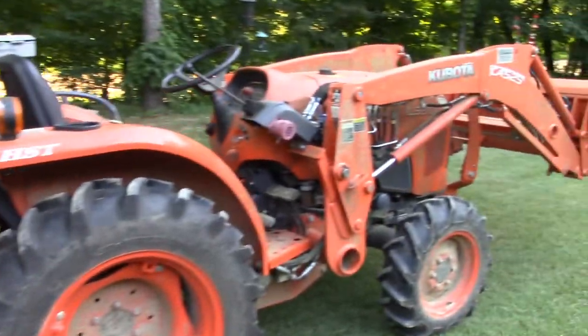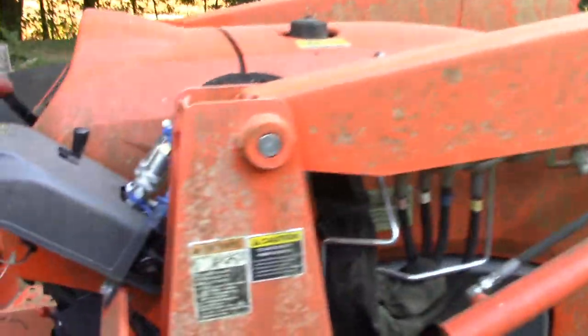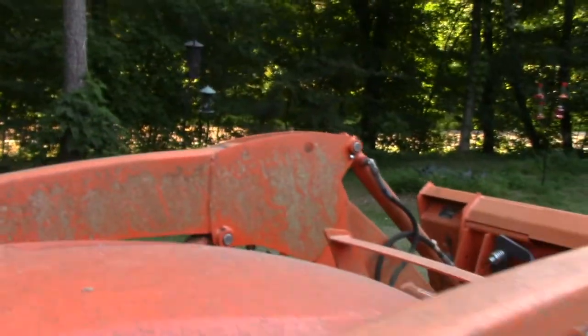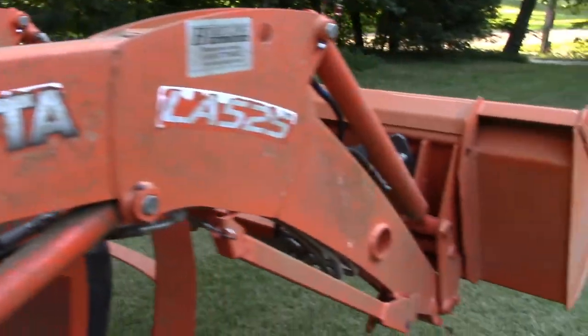It's never really been in the garage much. It's been out and about doing stuff, and obviously there's dirt, but there's also lots of mildew and mold and stuff on this thing that probably shouldn't be there. And I'm going to go ahead and give it a wash, see what happens.